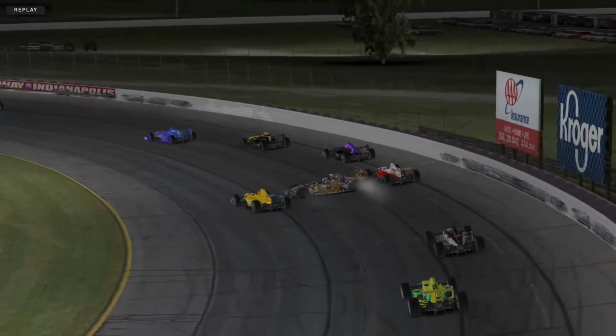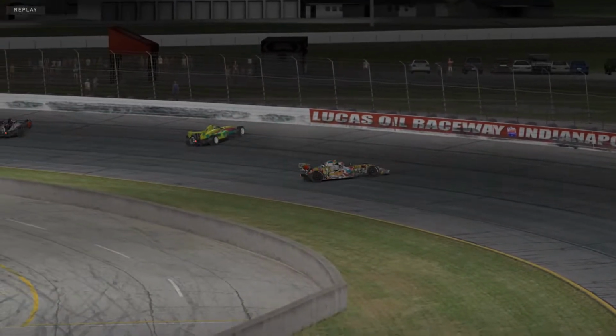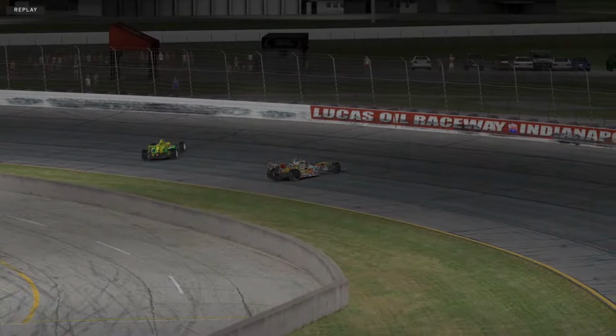Take a look, see what happened. Oh, yeah, car just got loose. Oh, Watson and Holler with nowhere to go. Maybe the damage might not be too severe to those race cars.